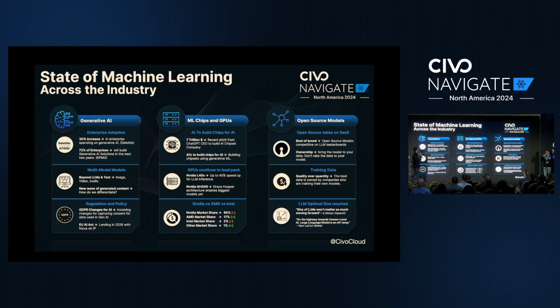So I'd like to start out today talking a little bit about an industry-wide perspective of machine learning, and then we'll drill a little bit into what software engineers and developers think about the current state of machine learning. We'll try and meet in the middle between those two points.